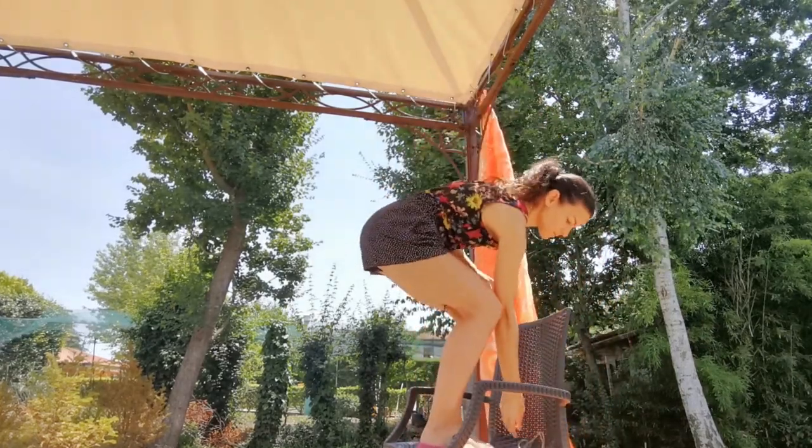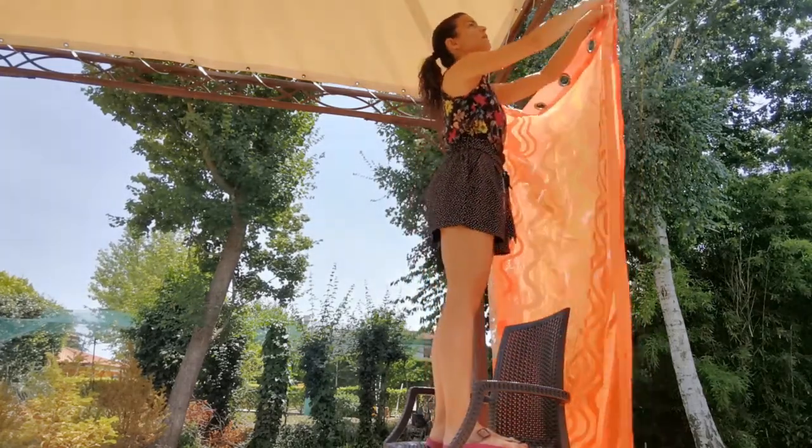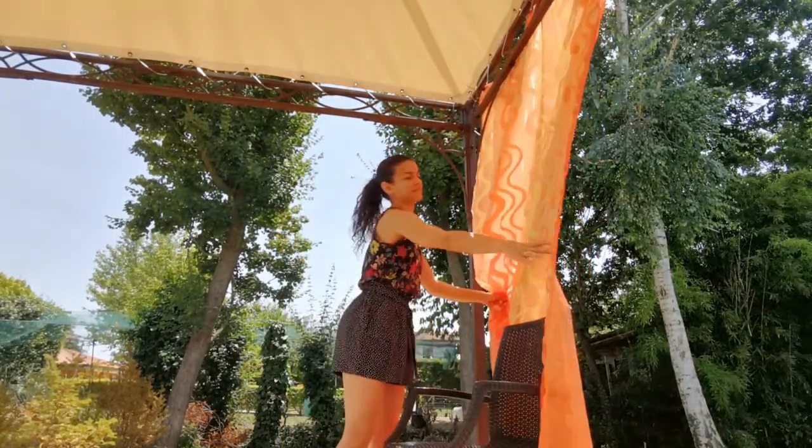I will use the curtains to create some kind of scenography on two sides of the gazebo, and they will also provide some extra shade during lunch because the sun is very hot in this period here in Italy.